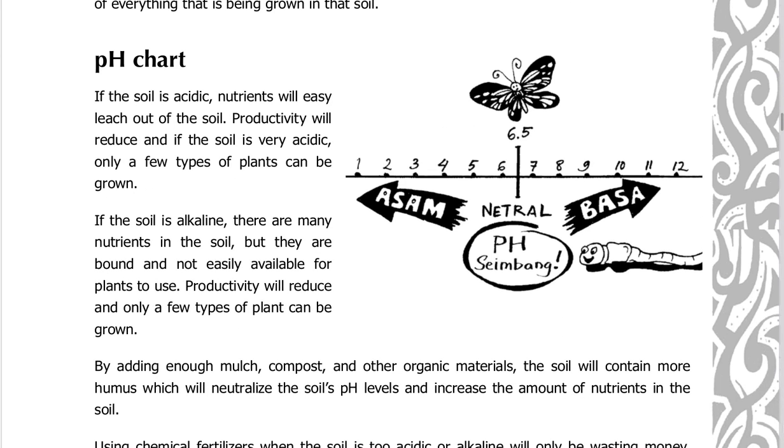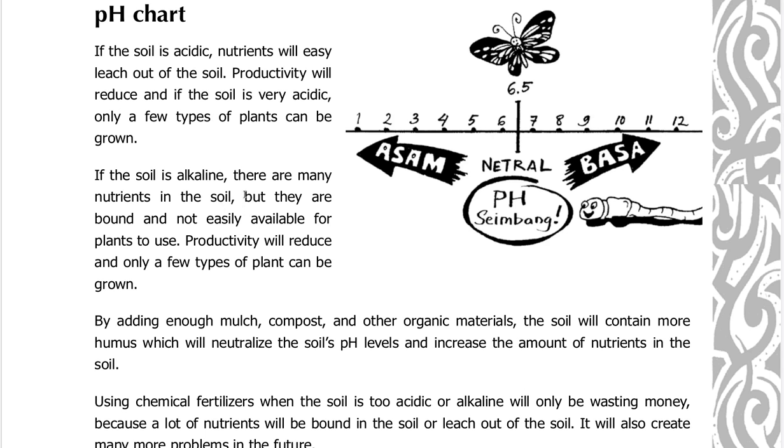pH chart. If the soil is acidic, nutrients will easily leach out of the soil. Productivity will reduce, and if the soil is very acidic, only a few types of plants can be grown. Neutral pH is 6.5. If the soil is alkaline, there are many nutrients in the soil, but they are bound and not easily available for plants to use. Productivity will reduce, and only a few types of plant can be grown.